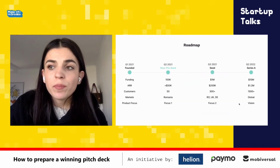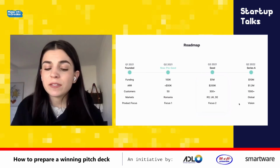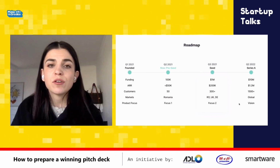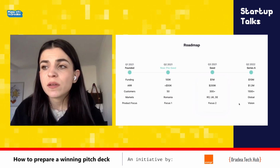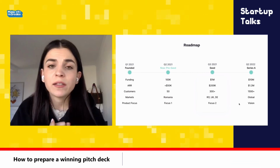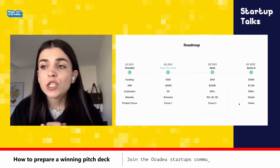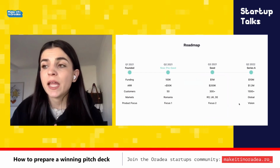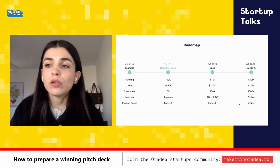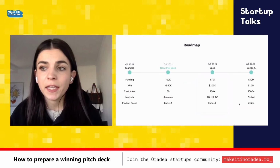Then there's the roadmap slide, very important. Basically, the roadmap represents your vision and how you see yourself going forward. And you can use this slide to showcase the progress that you've made so far and the milestones you aim to hit. And investors would love to know how sound is your road mapping and timeline planning. So what major goals have you achieved so far, and what are the major next steps you plan on taking?